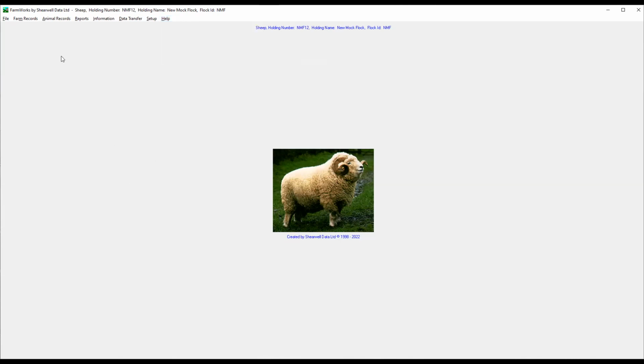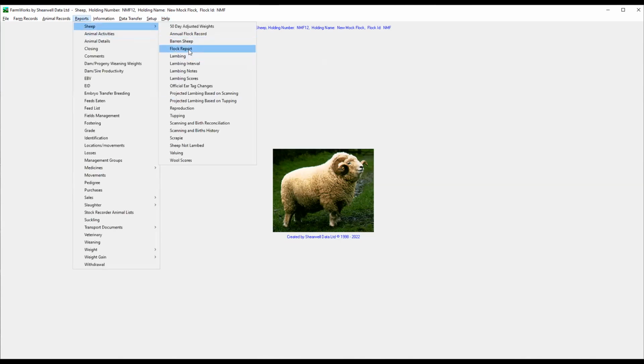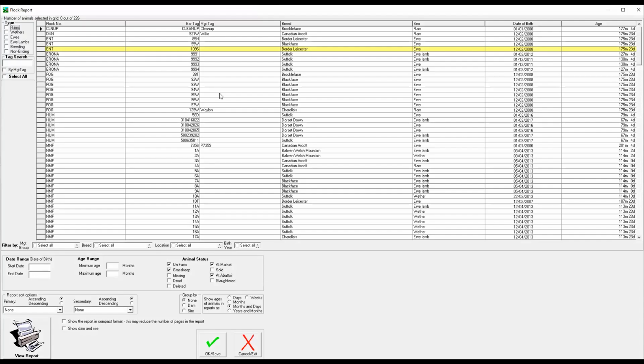I like to kind of go over the regular grid. So for instance, if you go to reports and you go to sheep, and you go to a flock report, you see this grid showing up onto the computer. And this grid, we call it, comes through the whole program. You see the same format, the same layout throughout the whole program.